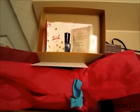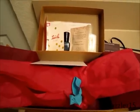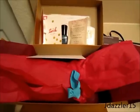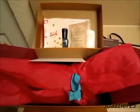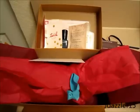Like I said, the reason that I decided to start Birchbox in the first place is because I saw a lot of products that I liked. Some even got full-size products, so I guess I'll just have to see how next month's box is and decide based on that.